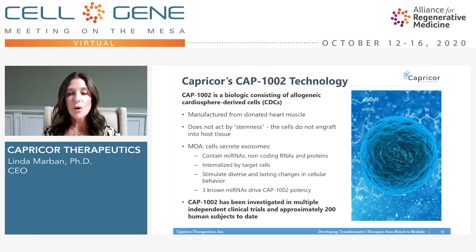So what we learned over time is that the biologic impact of the cells lasted far longer than one would imagine, either from a cell that releases factors like paracrine cytokines or proteins. We knew that they were not engrafting because they weren't stem cells. So how the heck were we seeing results many months later? What we were able to do is discern the mechanism of action of the exosomes. The exosomes contain very specific microRNAs, non-coding RNAs and proteins. We've quantified and qualified these. We know that the exosomes are then taken up by target cells, primarily the macrophage, and they stimulate long-lasting changes in cellular behavior. The cells have been in over 200 people to date and have a very strong safety profile.